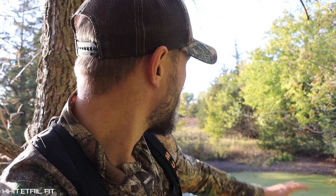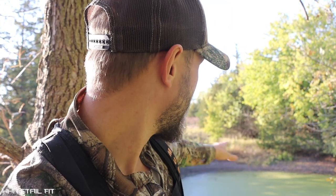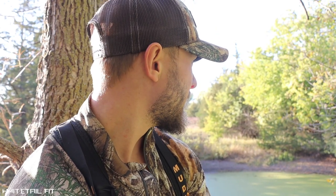I mean, this is pretty much my only shooting lane. Now, it's a good shooting lane. The wind is in my favor, and there are tracks and the trail going up right there, but that's about my only spot. So this really is kind of a waterhole sit, and you know, I get one shooting lane.